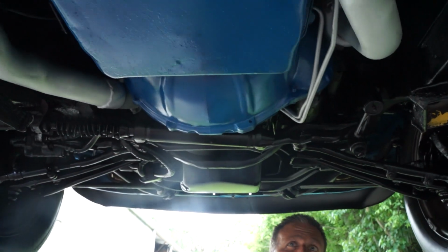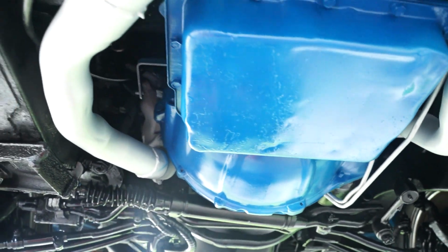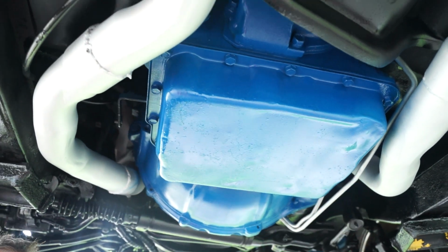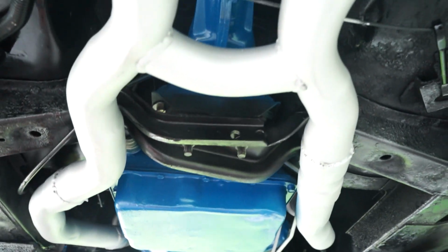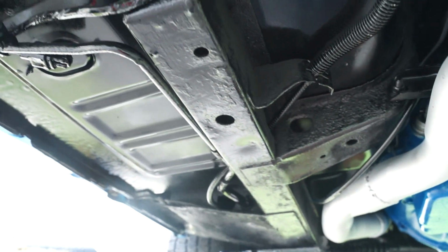Ford engine block blue on the bell housing and on the trans pan there. Everything there checks out good. Flywheel's covered. Trans pan's nice and dry. Cross member supporting the transmission up is in good shape. Frame rails on the car look good, both sides, driver and passenger.